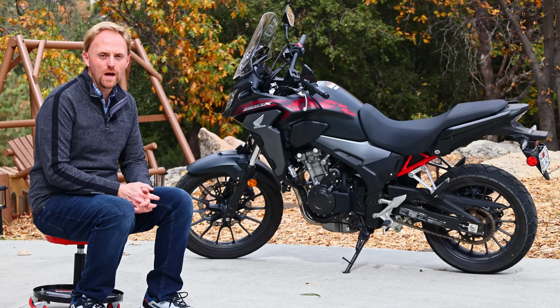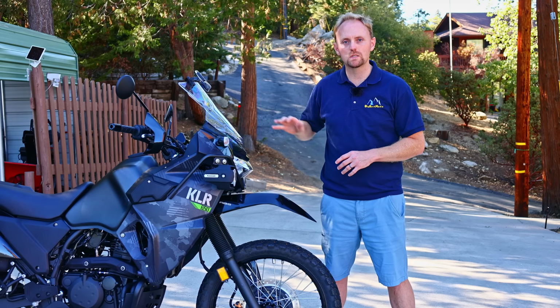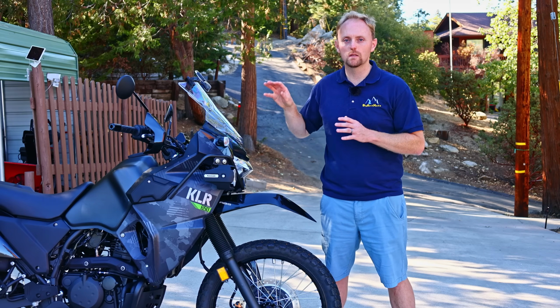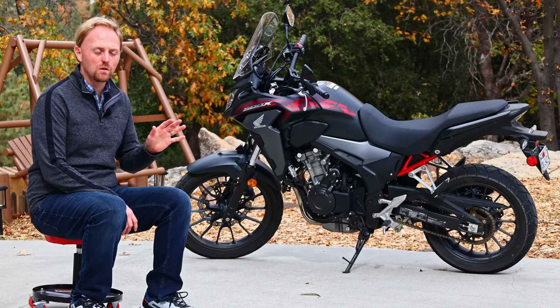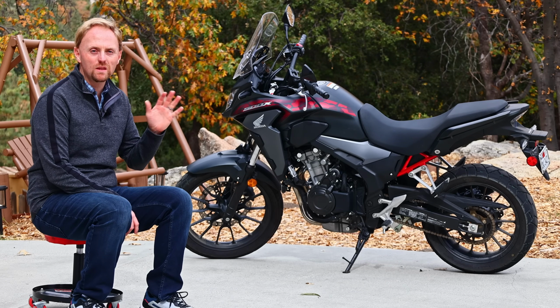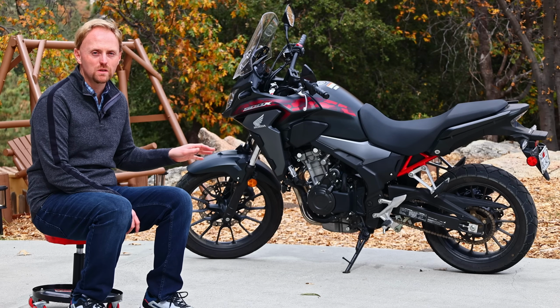So let's talk about one of the direct competition and a bike that I've tested recently, Kawasaki's new for 2022 updated KLR 650. This bike costs about the same as a KLR, depending on what package you get on the KLR. But if you get a base KLR with ABS, it comes in right at the exact same price this does, which I think is very interesting.